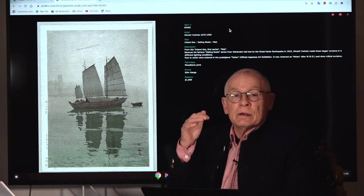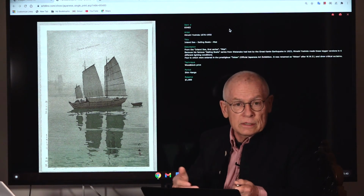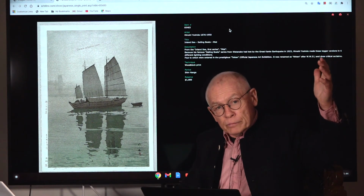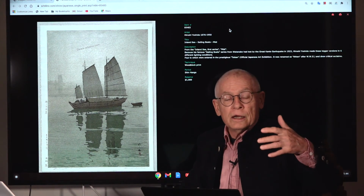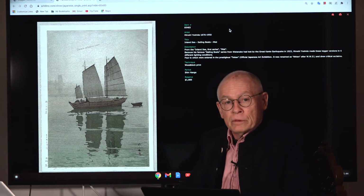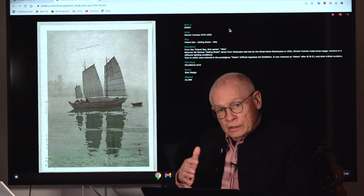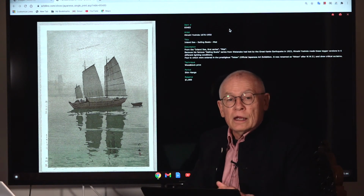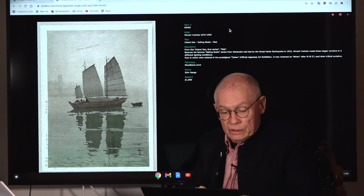Well, this was something that the Shinhanga artists had seen from the Impressionists. Yeah? Claude Monet, famous haystacks, under different lighting conditions in the morning, at noon, in the evening, or Claude Monet, the British Parliament at different lighting conditions. And the Shinhanga artists also experimented on that.